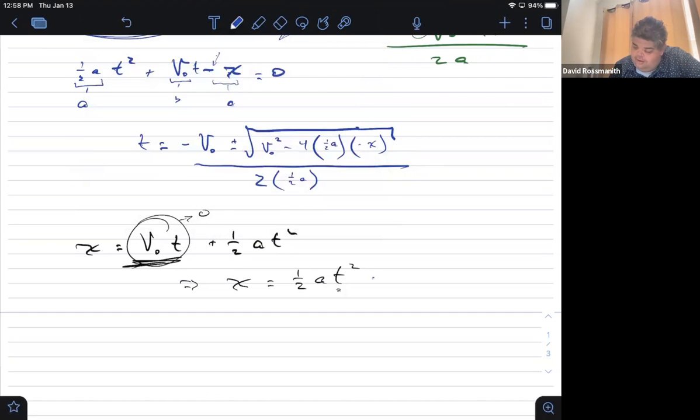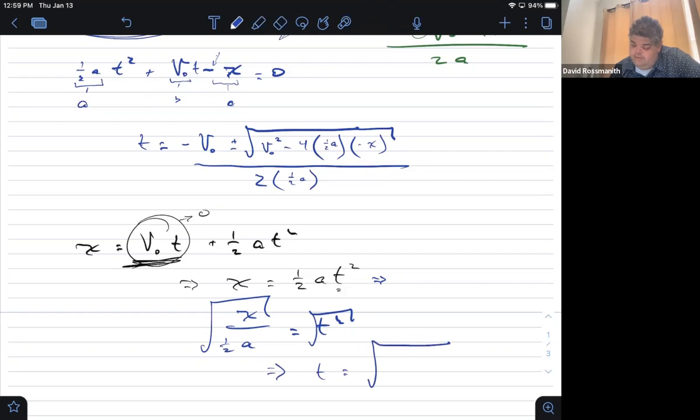But instead, why do that? This is very easy to solve. First of all, get everything on one side of the equation. Or no, we don't even have to do that. All we got to do is basic algebra. Solve for t, get t by itself. How do I do it? Move the 1/2 a over to the other side. So x over 1/2 a is equal to t squared. But again, I don't want t squared, I want t. So to get rid of the square, I take the square root. And if I do the square root on the right, I have to do it to the left. So t is the square root of x divided by 1/2 a.